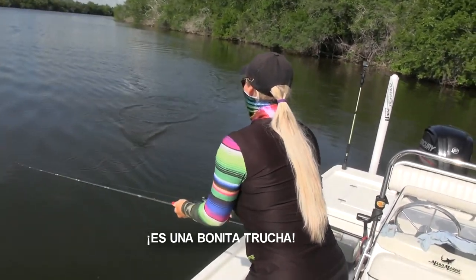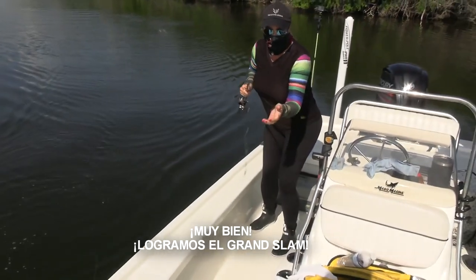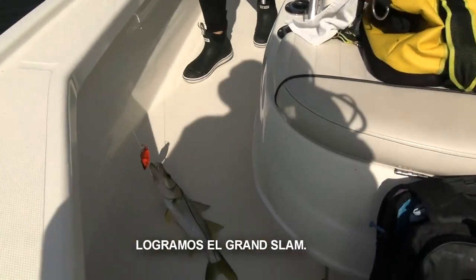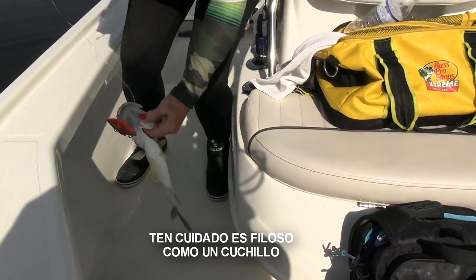That's a nice trap. Put it up, put it up. It's a robalo. Bring it in, swing it in. There you go. We got a grand slam. I knew the rattle trap in that color would get you. Be careful, it's like a knife.